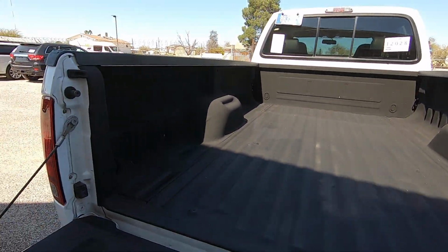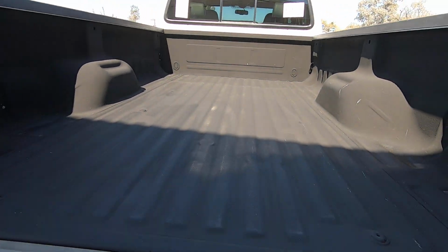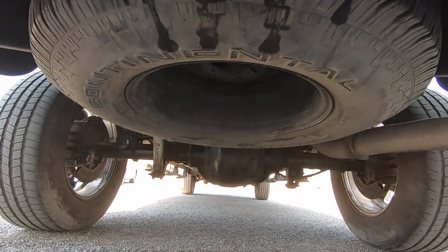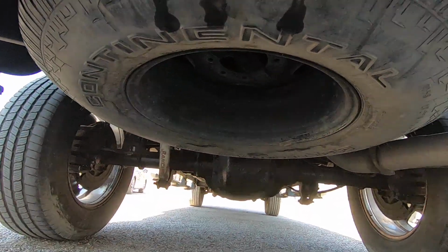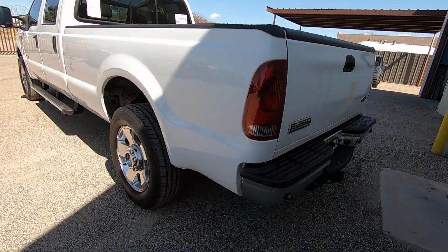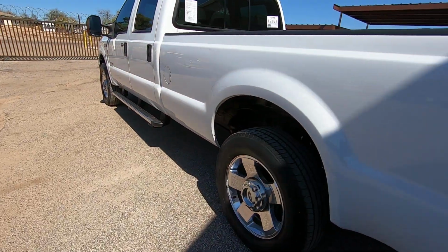And also, it looks like this was never used as a truck because there's not a ding in the bed. I'm not sure why you would buy a truck like this and not use it as a truck, but it looks like it was used like a car, which is good for the next guy, but kind of makes you wonder about the sanity of the previous owner.